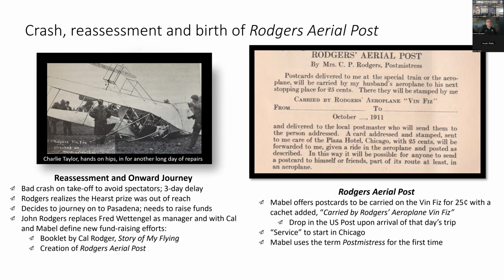The other fundraising endeavor they undertake is they create this service called the Rodgers Aerial Post. What it is, is that Mabel will offer postcards to be carried on the Vin Fiz, which will cost 25 cents to do so. And it'll be stamped with a cachet that will read, "Carried by Rodgers Aeroplane Vin Fiz." And then when he lands, those postcards will be put into the mail. So part of the trip is, if you will, airmail through the Rodgers Aerial Post. And Mabel actually uses the term postmistress in describing this service, and that becomes controversial for the rest of her life.